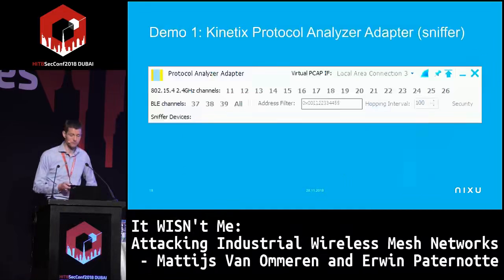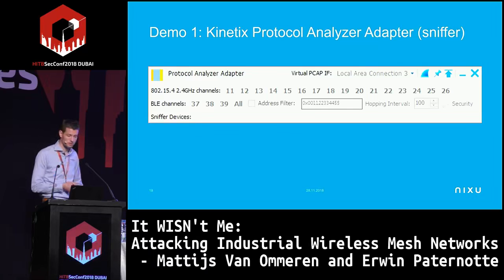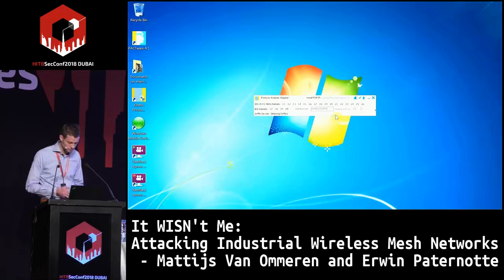Well, there's enough information there. And they also come with a protocol analyzer software, so you can sniff already on one channel. It also does Bluetooth Low Energy, so that's the channels you see at the bottom. But it can already sniff at the different 802.15.4 channels. I'm just going to show you a small video if it runs.